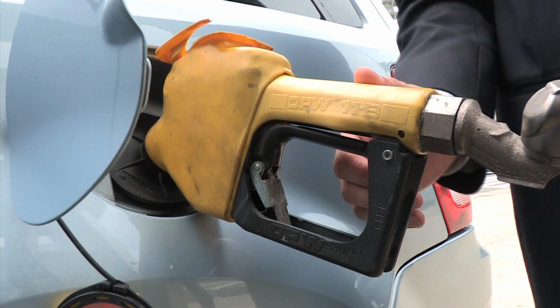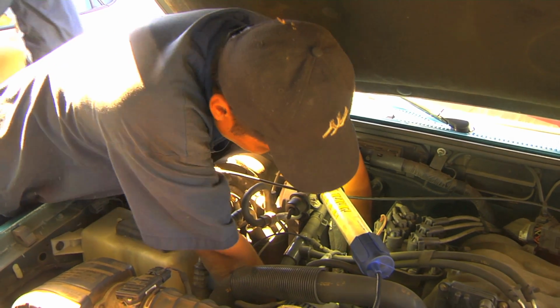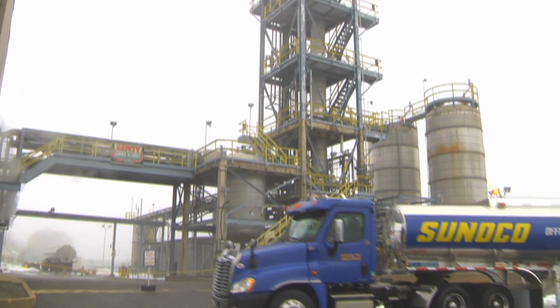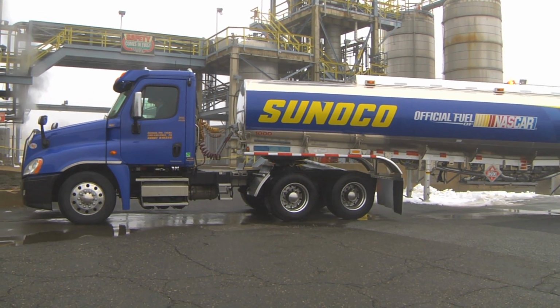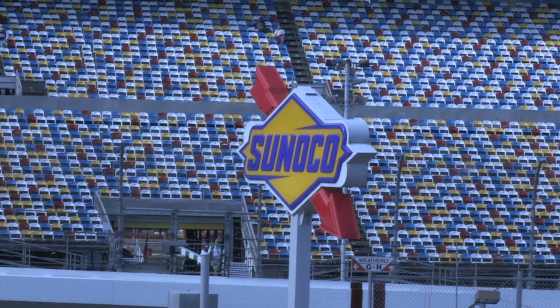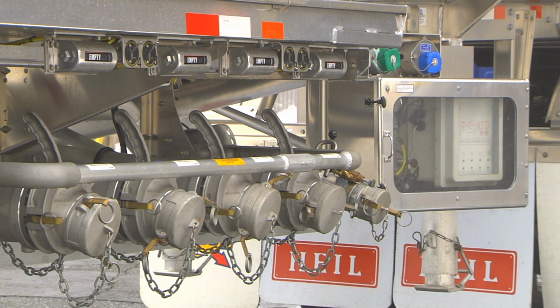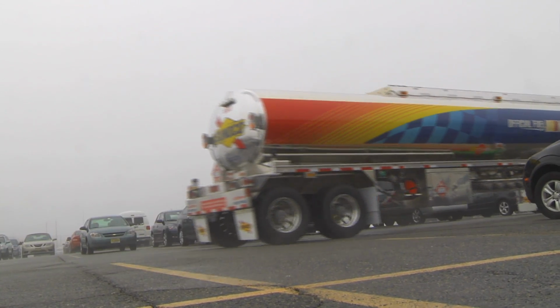Separation is bad, really bad. It can stop a vehicle dead in its tracks. So the folks at Sunoco are now handling the distribution of this fuel differently than in years past. In an effort to keep water and other contaminants out of the fuel, it will no longer be stored in underground fiberglass tanks at the various tracks across the country. That's because ethanol erodes most older fiberglass tanks. Instead, it will be trucked in for every race.